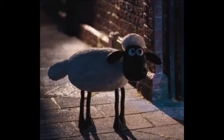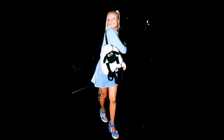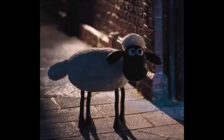Shaun proved to be a very popular character. Aardman soon realised Shaun's popularity when he was outselling the Wallace and Gromit merchandise. Emma Bunton, one of the Spice Girls, was photographed in a Shaun the Sheep rucksack, and since then, Shaun the Sheep soon skyrocketed in popularity.